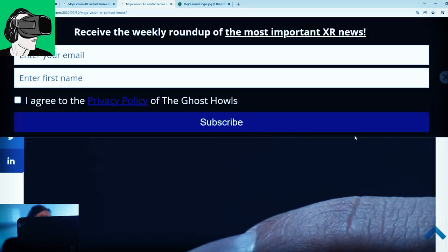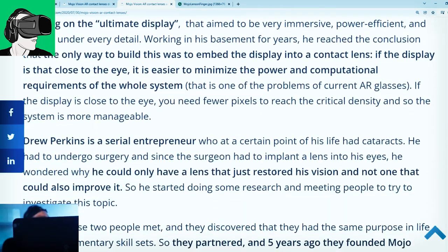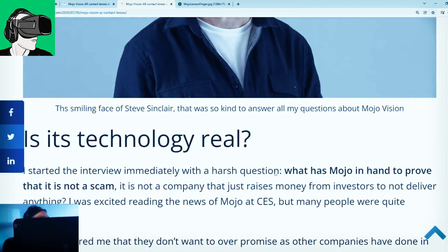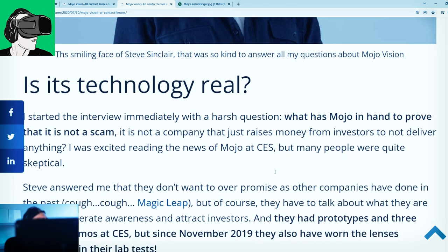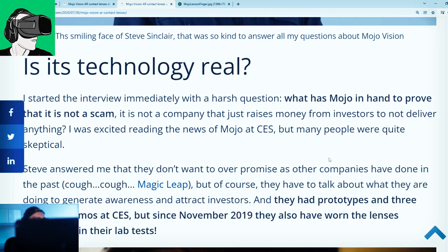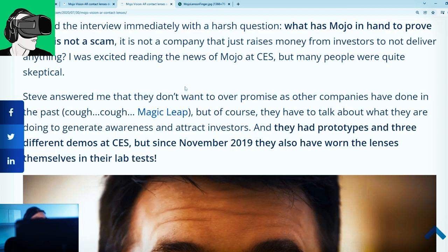Let me see if there's any interesting questions that perhaps, is its technology real? I started the interview immediately with the harsh question, what has Mojo in hand to prove that it is not a scam? Ooh, Steve answered me that they don't want to overpromise as other companies have done in the past. Cough, cough. Magic Leap. But of course, Magic Leap has had a whole heap of different problems.